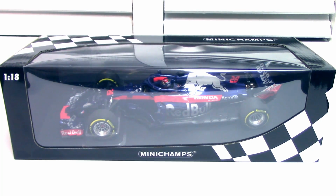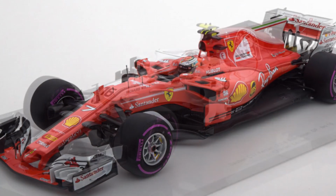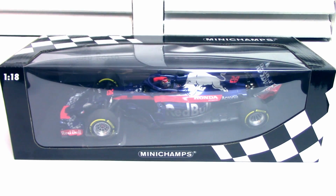Minichamps is one of three major companies who produce 1/18th scale Formula One models, the other two being True Scale Models and Spark. Minichamps is the only one of the three that produces diecast versions. The other versions are made of resin, which is more expensive, much more fragile, and quite frankly, I don't like hassling around with resin if I can possibly avoid it, even though I own a few resin models.